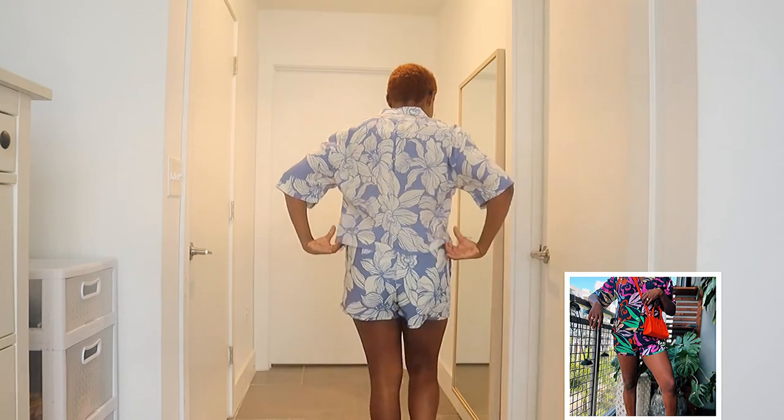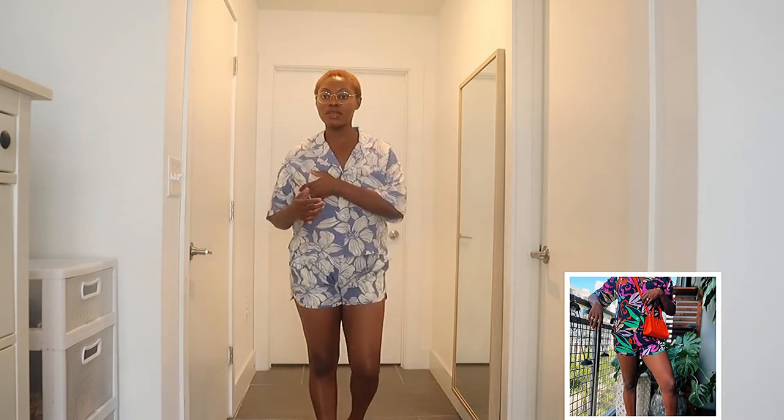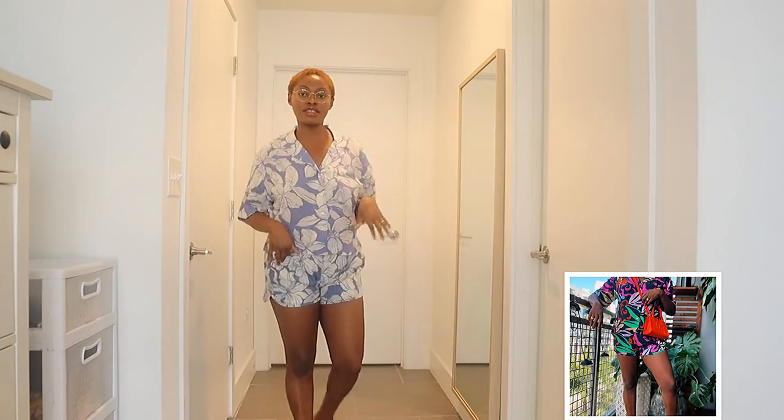But I also bought this because I like it so much. I went to buy both at the same time at first, but I was like, let me try one. This is a size medium. The other one that I have is size small. So I was wondering if the medium or small would work better. I actually like the medium. I like that it's a little bit loose.